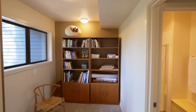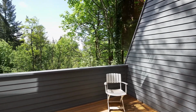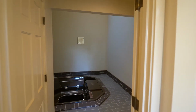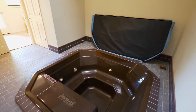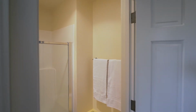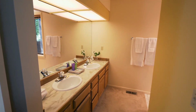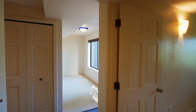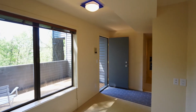You'll find a convenient study nook. Relax and recharge in your own private indoor spa. On the lowest level, you'll find more inspiring spaces with a direct connection to the outdoors.